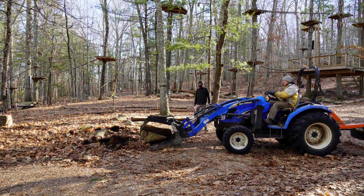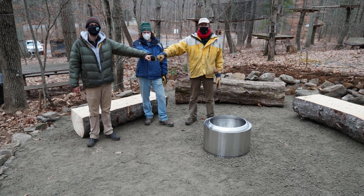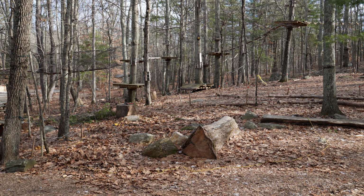As far as improvements, we have been focusing on a few projects, including creating a brand new fire pit area, as well as creating more picnic areas, and something we're hoping to move into as we approach this opening time at the end of March is improving some of our walking trails for folks, just to make them a little clearer, a little easier to walk on.